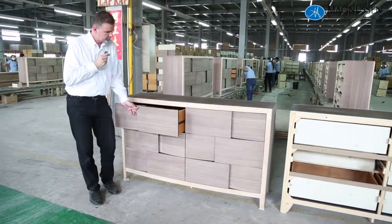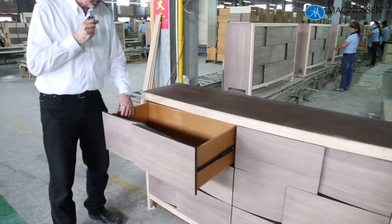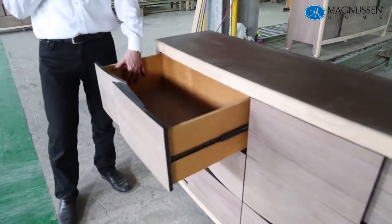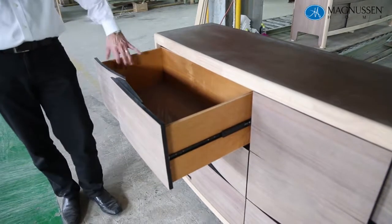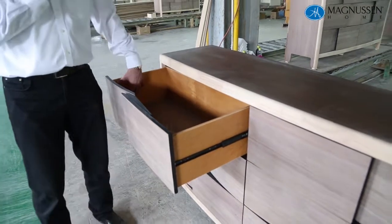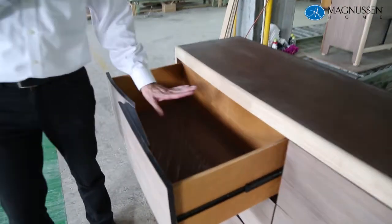On the drawers, we had talked about the drawers before. One of the features that we do is we spray a color on the drawers, and we put a sealer on the drawer to lock that color in and to protect it from any possibility of moisture.